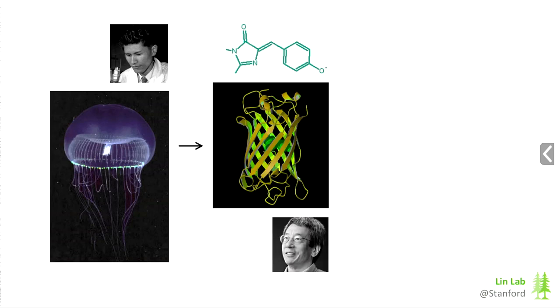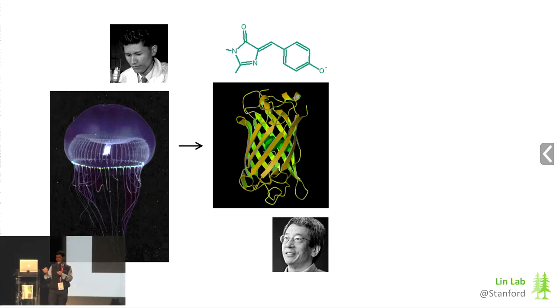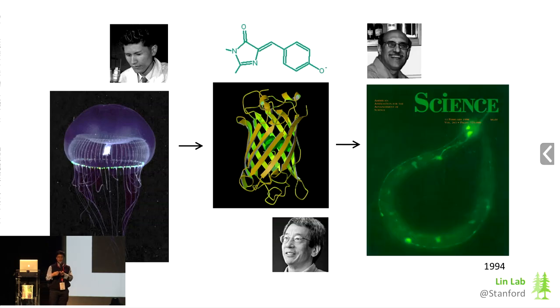It was cloned by Doug Prasher, and my postdoc advisor, Roger Tsien, did a lot of the work characterizing the chemical biology of green fluorescent protein, understanding the chromophore maturation and wavelength tuning. Marty Chalfie showed that all we needed to do was express the gene in any heterologous cell and we would get fluorescence. So this is something that we all take for granted now. It's almost 30 years ago.